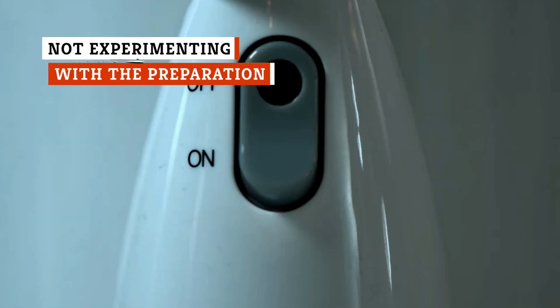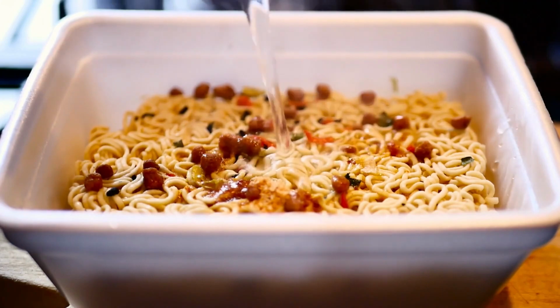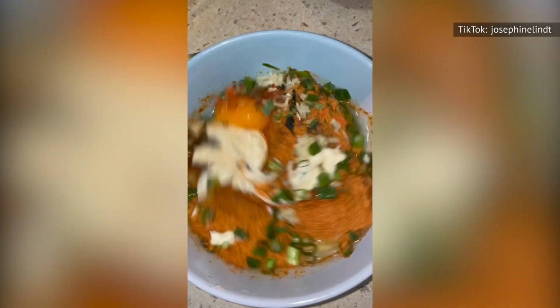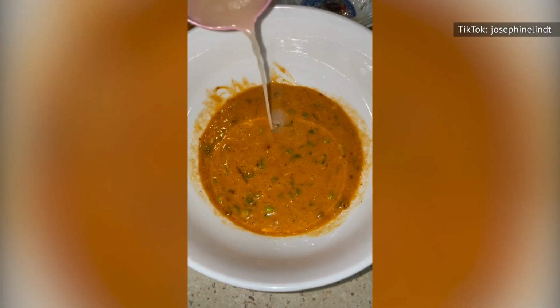Surely everyone knows how to prepare instant ramen, right? While there's nothing wrong with this traditional method, it's worth experimenting to find the cooking style that works the best for you. A recipe popular on TikTok, for example, has you cook the noodles and mix the seasoning packets with an egg, mayonnaise, and garlic in a separate bowl, making it nice and creamy.